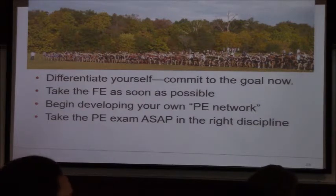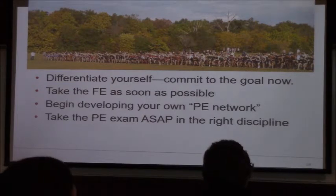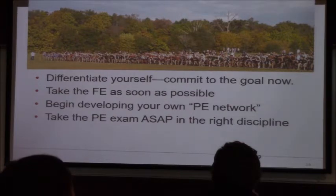Now, talk about taking the PE exam. They're so specific. You can pretty much take the exam in whatever engineering discipline you're working in. So it's not like you have to take something really far flung and be in a real uncomfortable place.